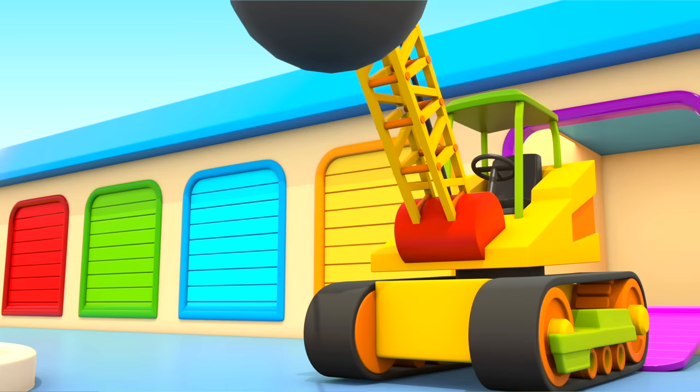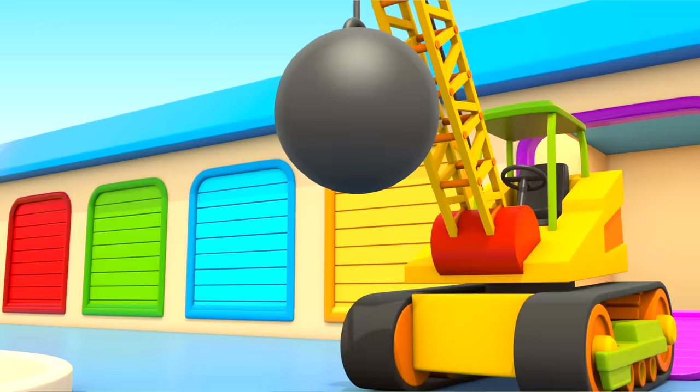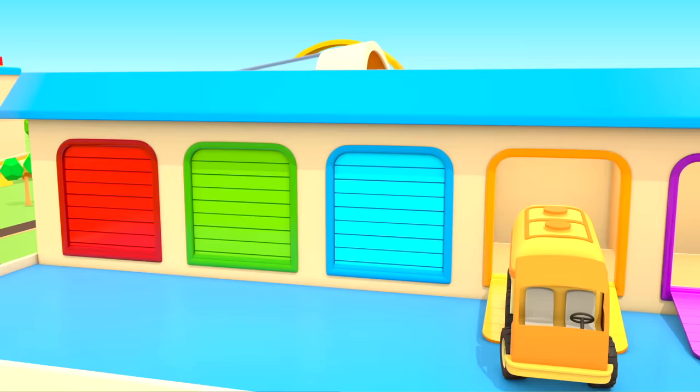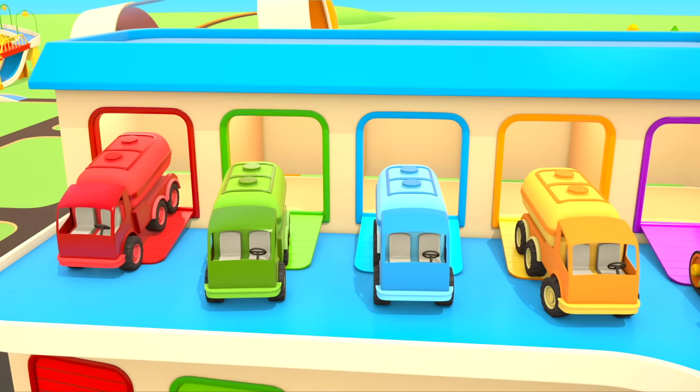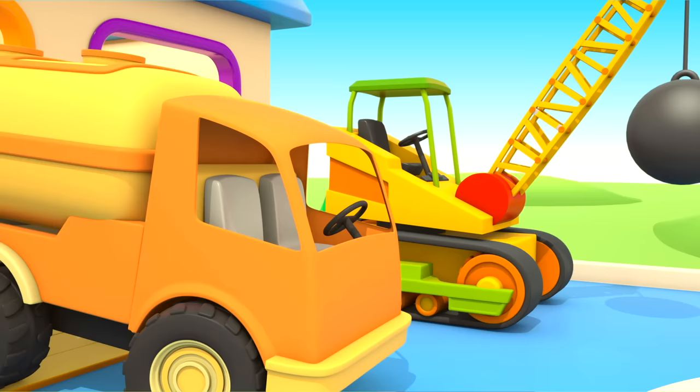What kind of car is behind the yellow garage door? A yellow water truck. A blue water truck. A green water truck. And a red water truck. Let's put one water truck in the tank.